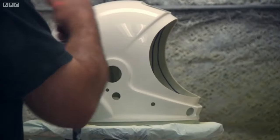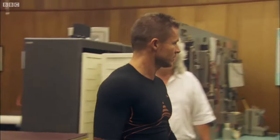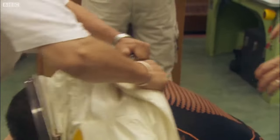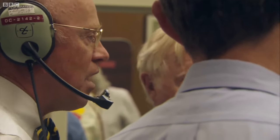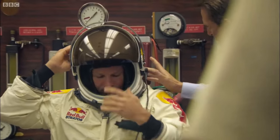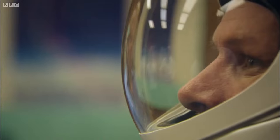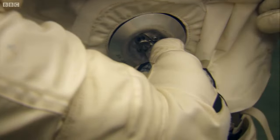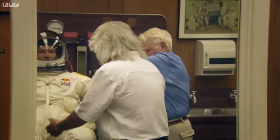Spacesuits are designed for protection, not for free-falling. This is a whole new world for Felix. Ready to do this? Okay, screw it in. Clockwise, screw it in. Run it up to 3 psi. The suit is inflated with air, creating a protective cocoon around the body.